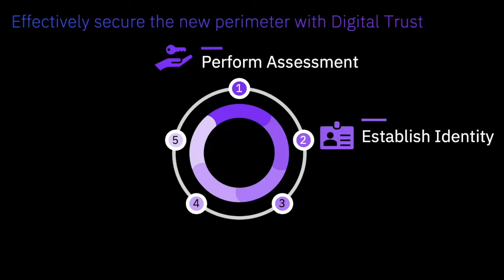Another way that companies address establishing identity is through multi-factor authentication, or MFA. So you see this a lot with banks in the financial sector. You log in from your phone, you have to reconfirm your identity a few times with a text code or an email code or something like that.